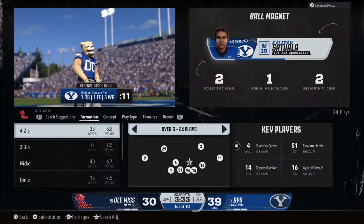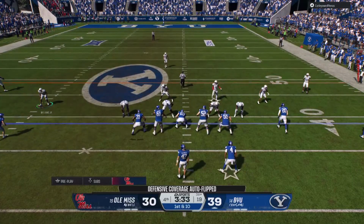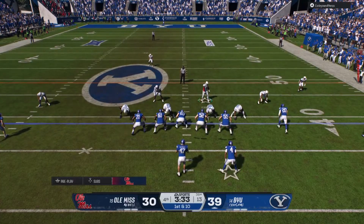Man, this defense did a perfect job understanding the situation. You know you got the lead. You know they're going to be passing. And you come after the quarterback, get the big hit. You get pressure on the quarterback, good things happen, and they make the big INT.